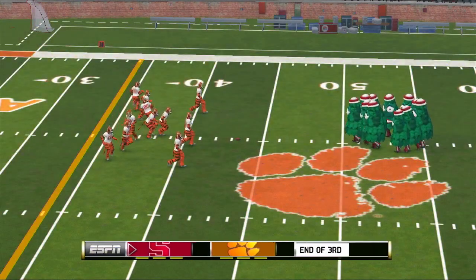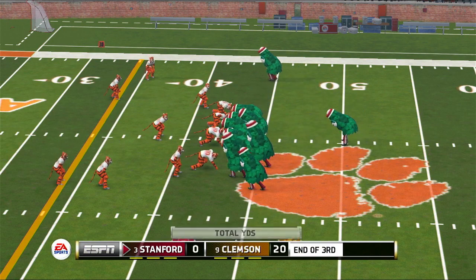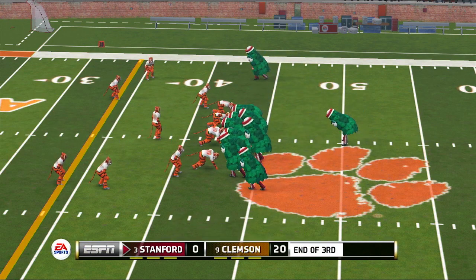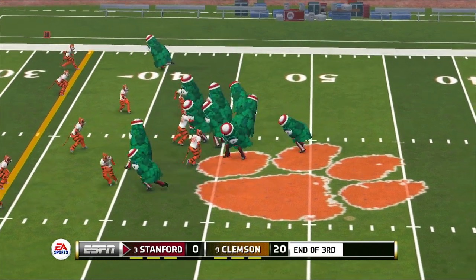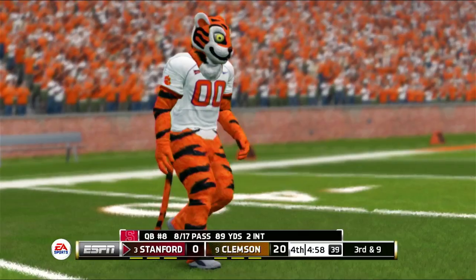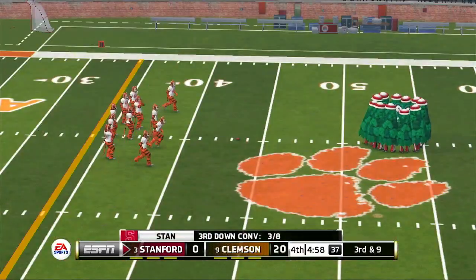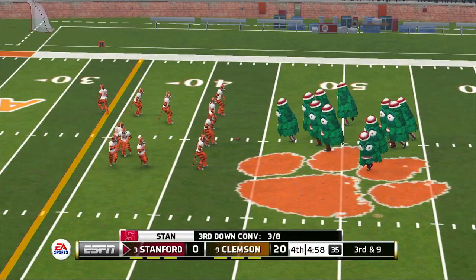Back in this very pivotal fourth quarter. Quick shot to the open receiver, and he can't hang on to the ball. Third down now. They need to get it down to the 34.